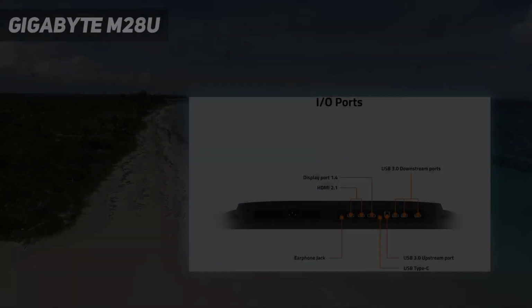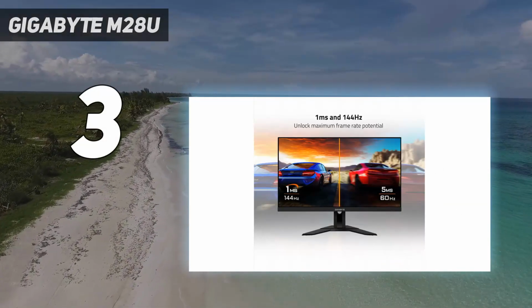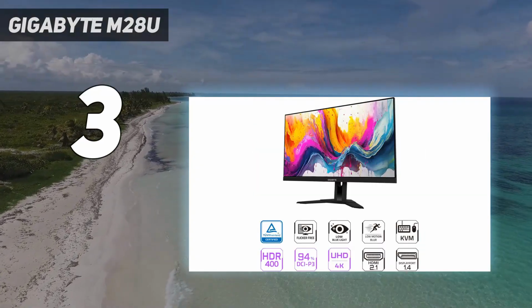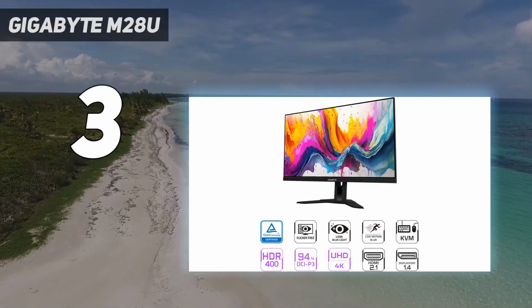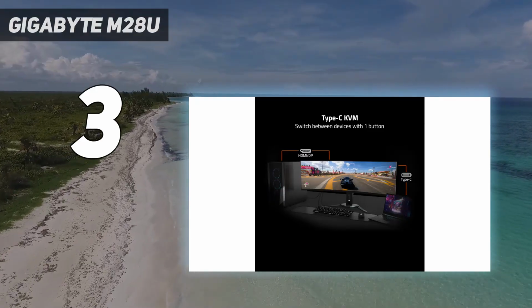At number 3. Gigabyte M28U. The best budget 4K gaming monitor is the Gigabyte M28U. And yeah, budget and 4K are not words often seen together. Yet Gigabyte is offering a cheaper 4K panel than most here, and yet it's still a glorious IPS.